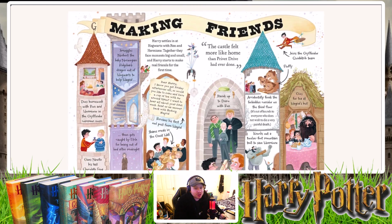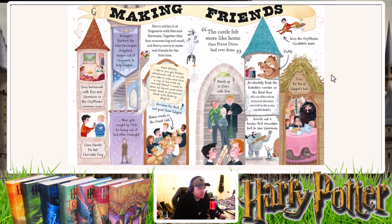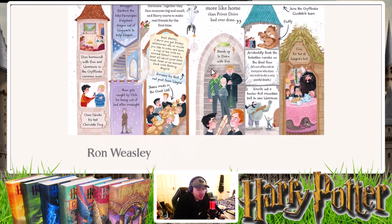So it's got a bit more of the story about Harry Potter. Like, for example, here, the castle felt more like home than Privet Drive had ever done. Harry settles in at Hogwarts with Ron and Hermione. Together they face moments big and small. Harry starts to make real friends for the first time. And like here, accidentally finds the forbidden corridor on the 3rd floor.